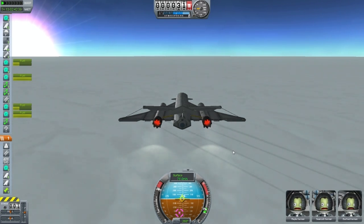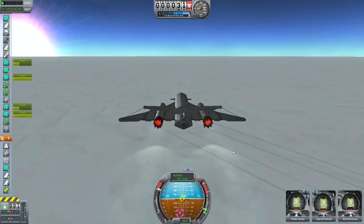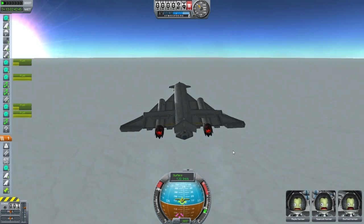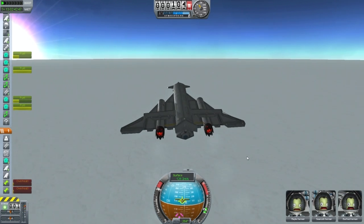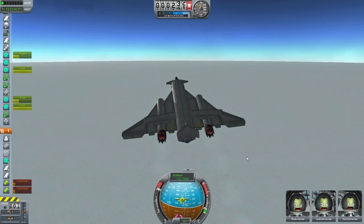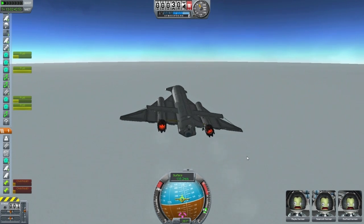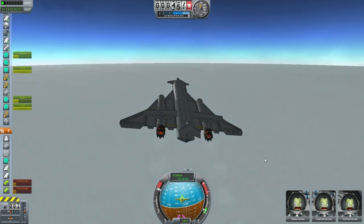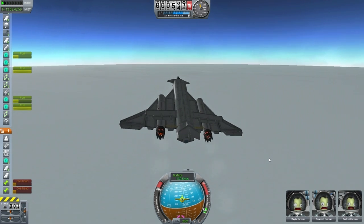Let's get you guys into a little bit of a warmer climate. Oh god, we're like... Oh, well, that was a pretty smooth takeoff. Something appears to have disconnected on the back of our aircraft. Gear up. I think this is a problem.